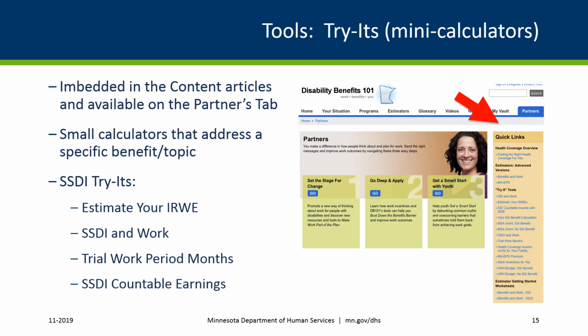The next DB 101 component I'd like to share with you is the tools. There are some incredibly helpful tools on DB 101, some of which were mentioned in the second part of this training. We'll start with the Triads. Triads are simple calculators that are embedded throughout the various articles. You may find it helpful to know that a list of links to all the Triads can be found on the Partners tab on DB 101.